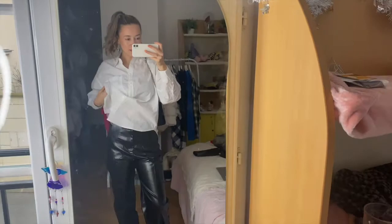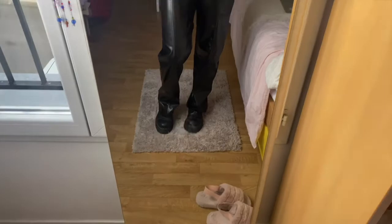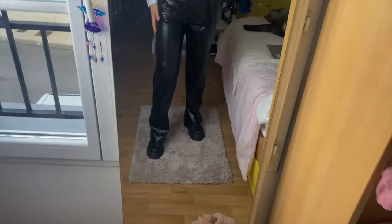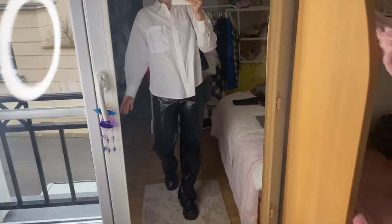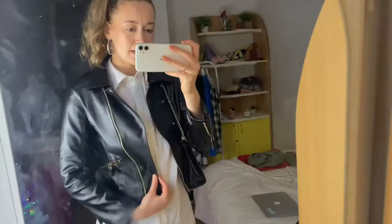So next we have the black leather pants. Now I wanted some to wear with a white shirt, my Docs, kind of this vibe. But yeah, they're very, very big. Not really sure if I'm liking them, they're really, really shiny. And I don't know if I like that about them. But yeah, maybe it doesn't look so bad with the shirt over the top. I don't know. Not really feeling them.